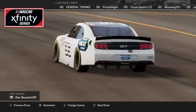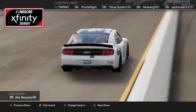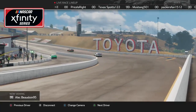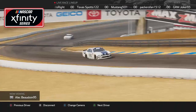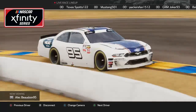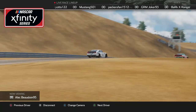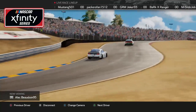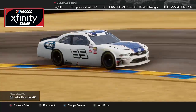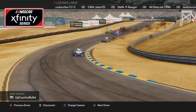unfortunately, and he's probably going to hate me for saying this on stream, but he integrated into the wall at Las Vegas. That's a big word. I don't know how he did it, but he did do it. So I guess if you want to learn how to combine and be one with the wall, that's the 95 there.